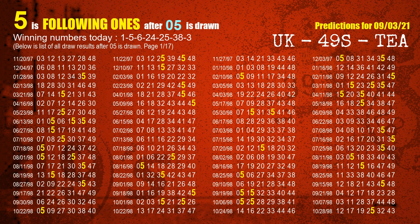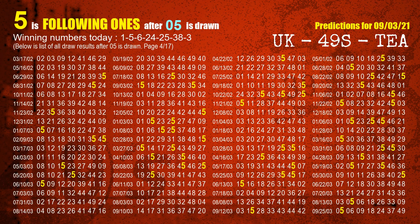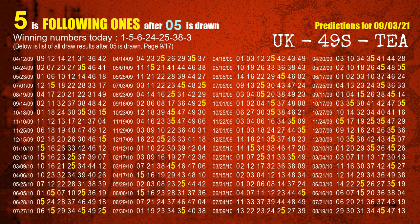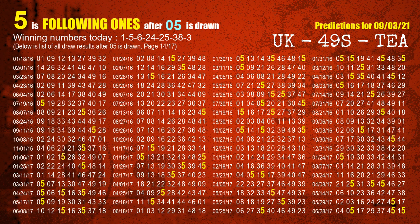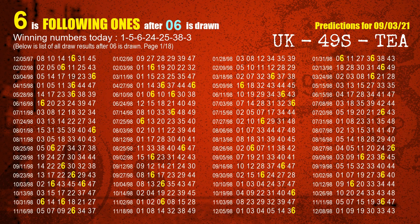The second winning number is 05. The most frequently following units digit is 5, when 05 is the winning number in last draw. The third winning number is 06. The most frequently following units digit is 6, when 06 is the winning number in last draw.